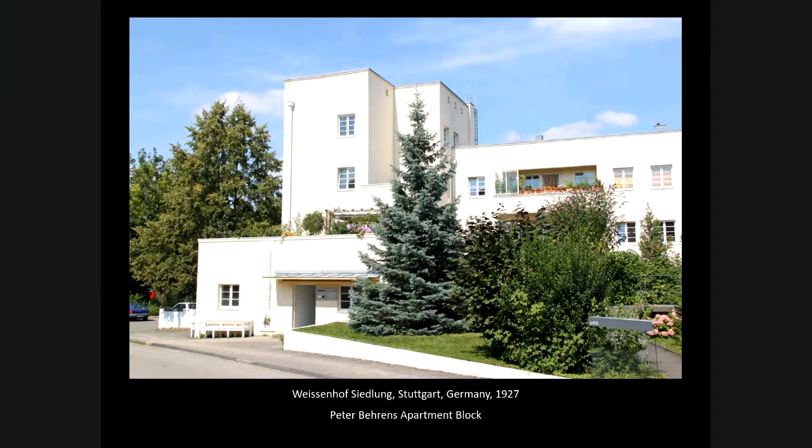This is Peter Behrens' contribution that did survive. And this is a nice comparison to the turbine factory that we saw by Behrens in the pre-World War I era, when he was still transitioning from more of the arts and crafts mode of architecture into a more modernist international style architecture. At this point, Behrens is fully embracing modernism. And we see the white stucco and the punched window openings and the sort of geometric massing that is pretty characteristic of European modernism.